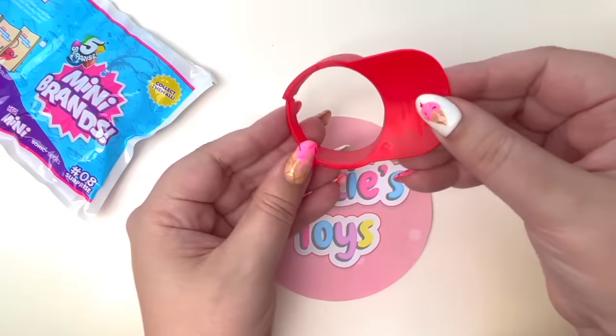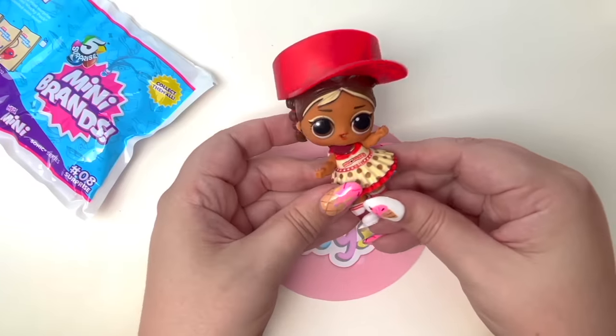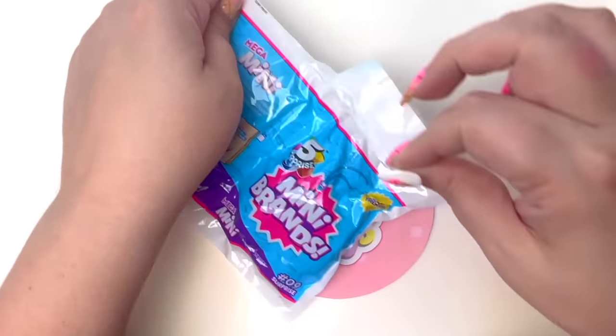Oh my goodness. I recently unboxed these LOL surprise dolls. I wonder if the hat will fit on her head. It totally does. And it even matches her little outfit. I love it. We are on to number 9.